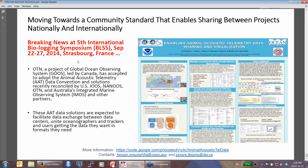At the 5th International Biologging Symposium, as a global ocean observing system, we have accepted to adopt the Animal Acoustics Telemetry Data Convention, which is a solution reconciled by U.S. IOOS and OTN and Australia's Integrated Marine Observing System. The idea was to facilitate data exchange between data centers, uniting oceanographers and trackers, and we're hoping that this is going to proceed soon. It's a very exciting project, and it should facilitate some of the visualization. And that's all I have. Thank you for allowing me to present.